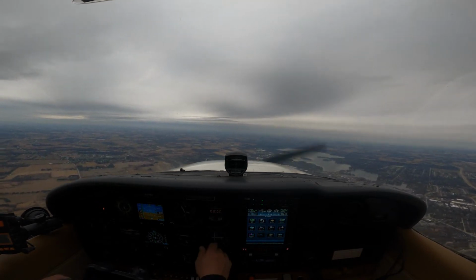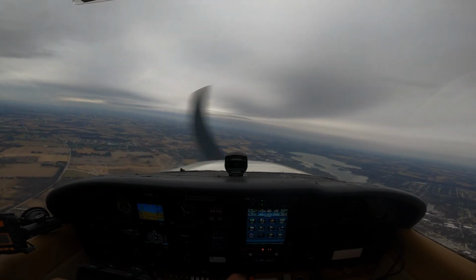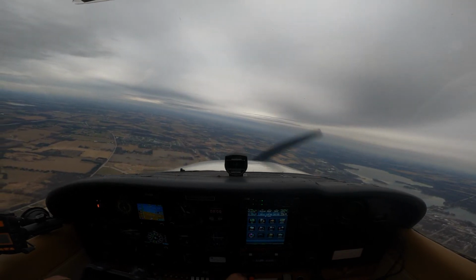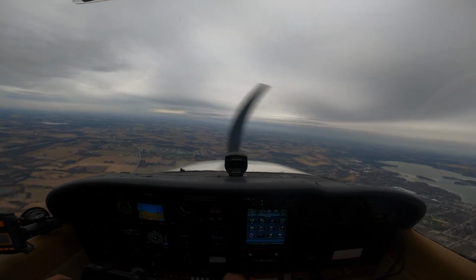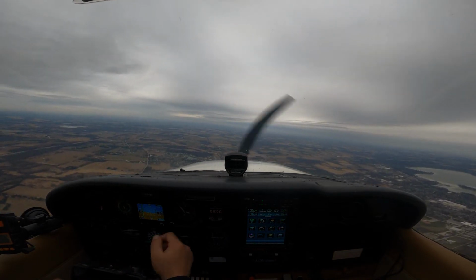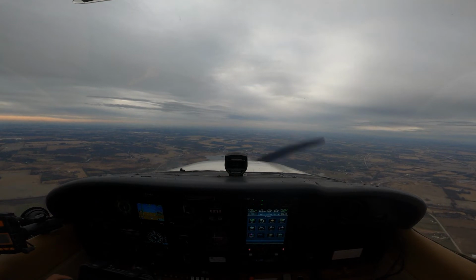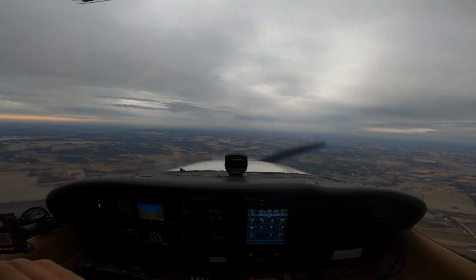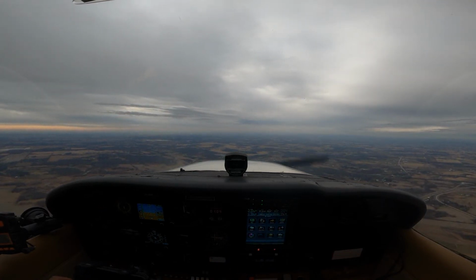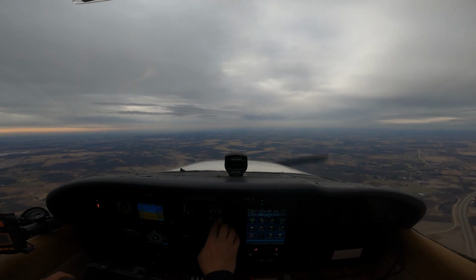What is the outbound course? Outbound's 283. Why am I way out of here? I don't know. Rocking the opposite procedure turn? Yep. I don't know what the hell I was thinking there. I would have figured out real quick though. All right, winds are out of the southwest, we're flying southwest, so we're going to take it another 10, 15 seconds. I like that tip. Truthfully, I've thought of it before, but I don't do a whole lot of procedure turns. I think it shows the examiner that you're thinking about the winds too. Yeah.